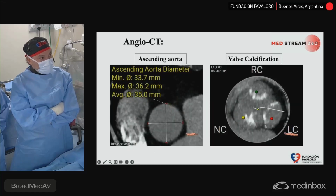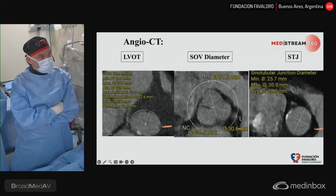Next. The ascending aorta is normal, 33 millimeters, and we can observe there is valve calcification, but not too much, especially on the free borders of the 3 leaflets. Next. The LVOT is a little bit smaller, with 20 and 25 millimeters in diameter, elliptical. The valve is tricuspid with 3 sinuses with a diameter of about 30 millimeters for all the sinuses. At the sinotubular junction, there is small calcification about the right coronary cusp, with diameters of 26, 30, and 28 in the 3 measurements that were done there.